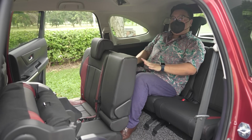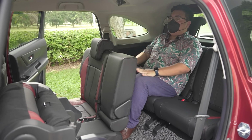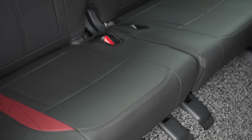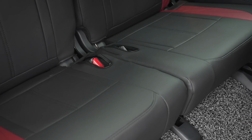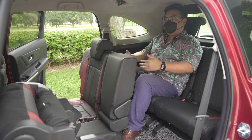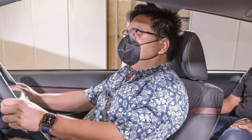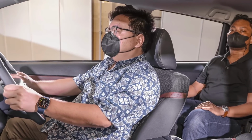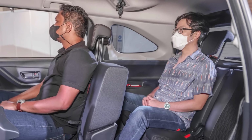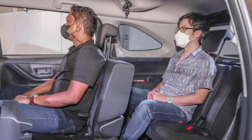Now, in the back here, again, it's not too bad. This is far better than in the original Alza, of course. So in the back here, I get a fairly decent amount of space. For myself, I've got a lot of legroom left, but of course you can slide the center row front or back to balance the space available on each row. We have tested this, and you can actually fit 3 adults front, middle and back without any issues at all. So this really is a proper 7-seater, 7 adults at that.